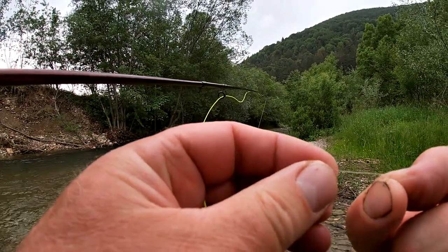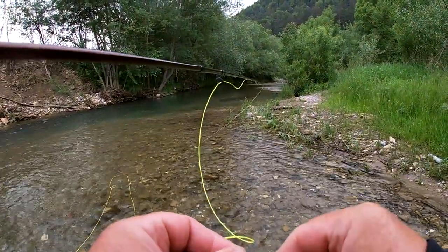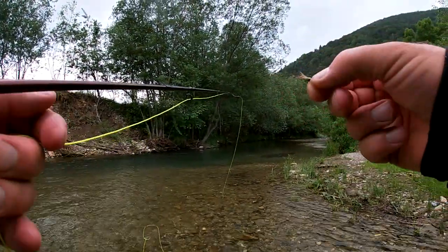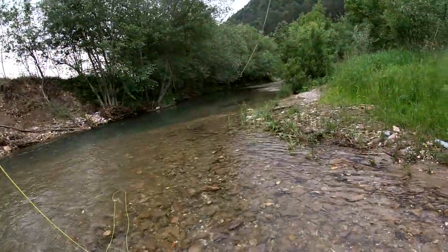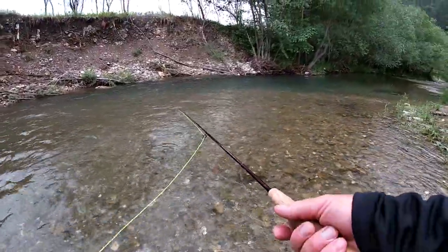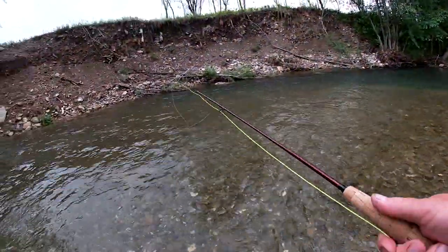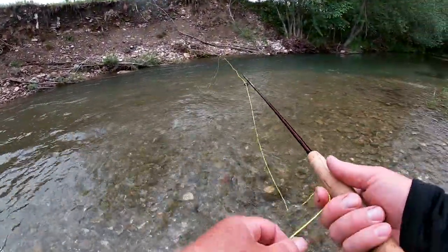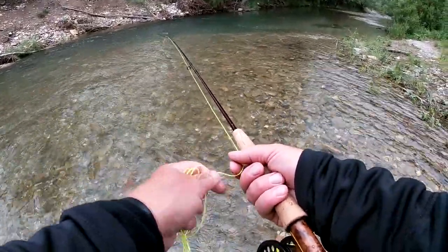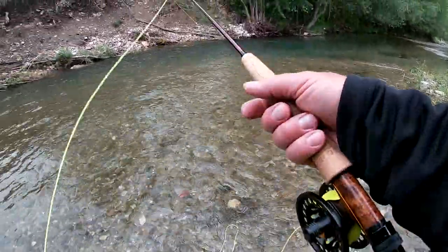Okay, we'll feed a single little nymph, no indicator, down this pool. In the deep bit of this pool, I'll just show you, it's kind of an emerging caddis, but with a kind of flashy body. I'm sure we're going to see a nice fish in a minute. Nobody can resist this emerging caddis. Just let it swing down to try and get it down into the holes. Since it's a bit flashy as well, I can also strip it back slightly.